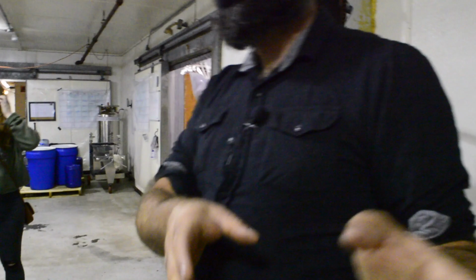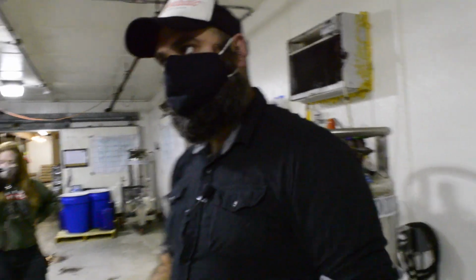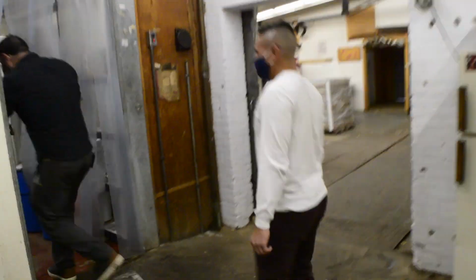Spices are added before we ferment. Sometimes we'll add something like fresh basil, a couple days before. We really like the fresh flavor, the fresh aroma of that. So if we're gonna do something more fresh like that, we'll do that up here, and then we'll move from these tanks over into the right tank over here.